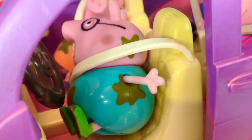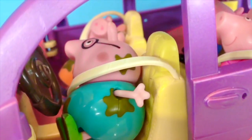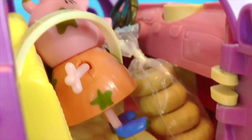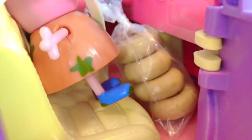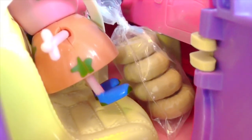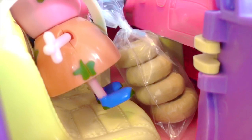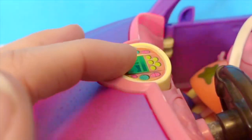Daddy Pig is driving today. The little piggies might get hungry on the way, so Mummy Pig has packed some freshly baked organic bagels to snack on. Good idea, Mummy Pig. Time to turn on the music.